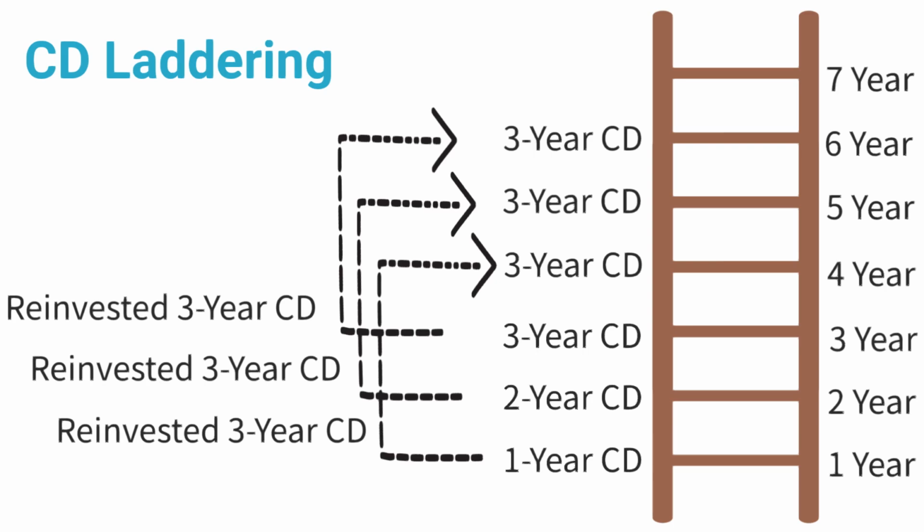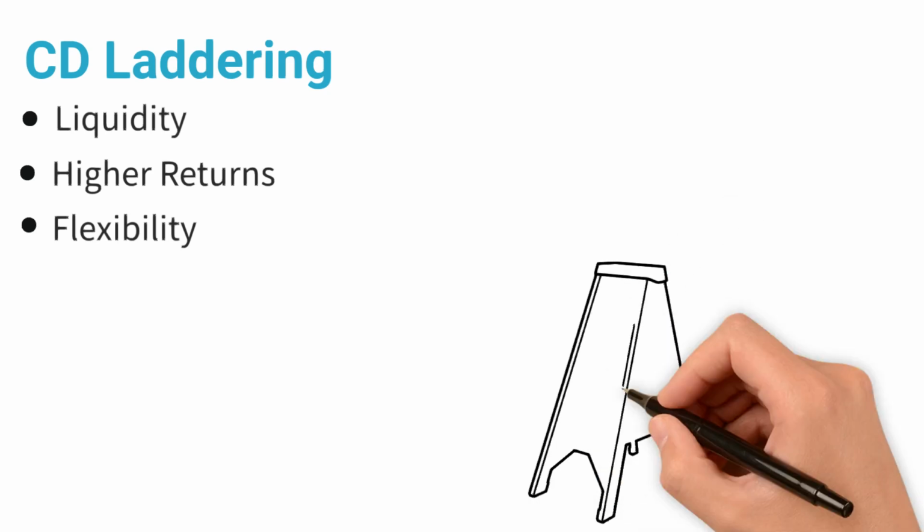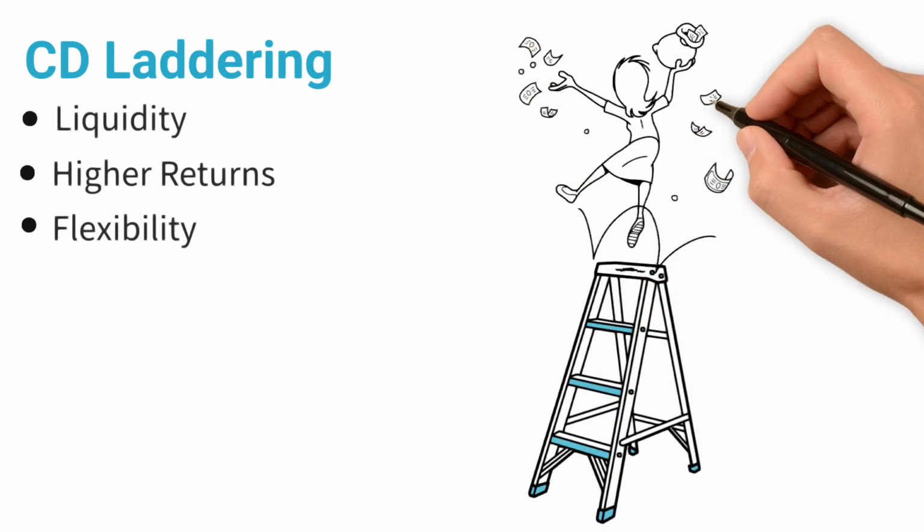This approach offers several benefits. Liquidity. By staggering maturity dates, you ensure that you have access to some of your funds every year, reducing the risk of being locked into a long-term investment. Higher returns. CD laddering allows you to capture higher rates on longer-term CDs while still having short-term access to your money. Flexibility. If interest rates rise, you can reinvest maturing CDs into new ones at potentially higher rates, maximizing your earning potential.